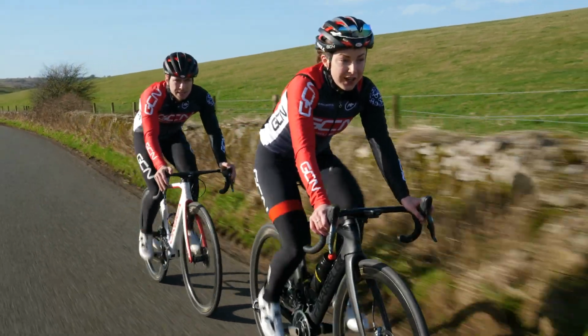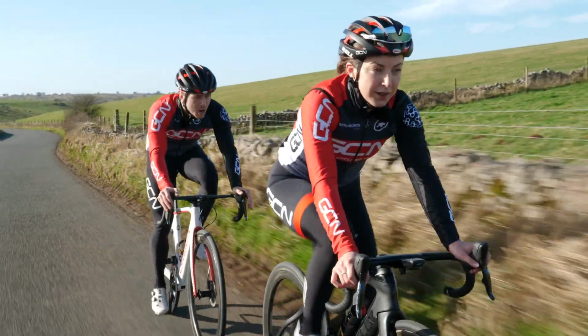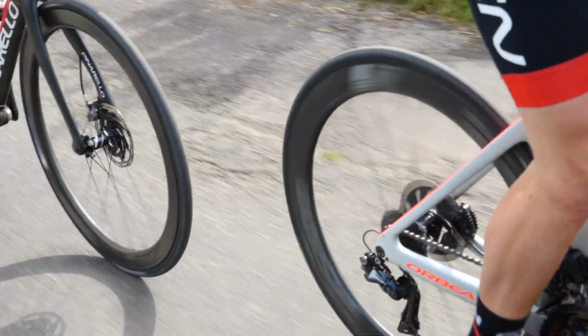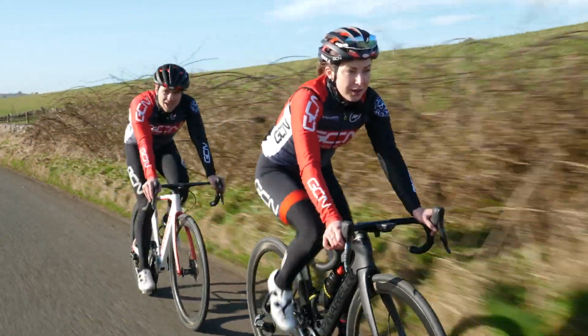Yeah, you can also help from behind, so with the rider on their recovery phase, you can shout "last wheel." That way they know exactly where you are, meaning they can slot in without leaving a big gap and wasting a whole load of energy.